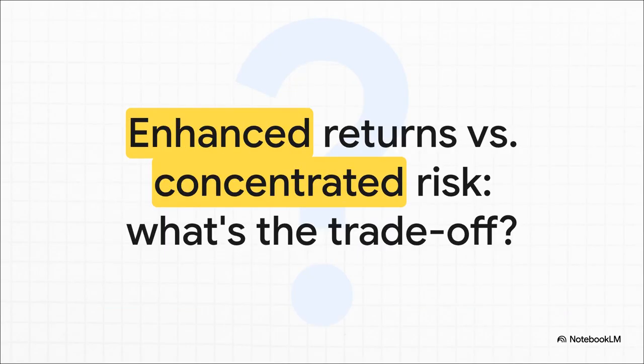So at the end of the day, it's all about this trade-off, right? You've got this offer of enhanced exposure and income, but it's paired with some seriously concentrated risk. And that really leaves us with the big question: what does this kind of trade-off really mean for an investor?